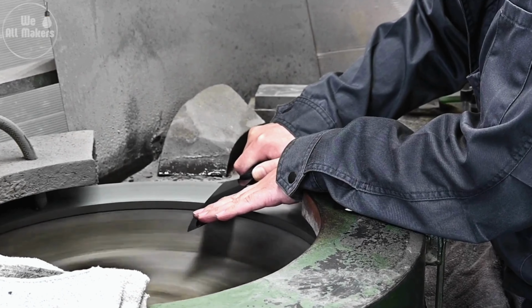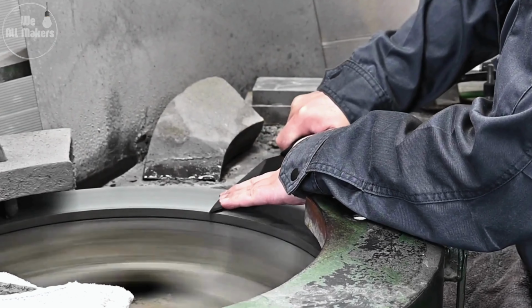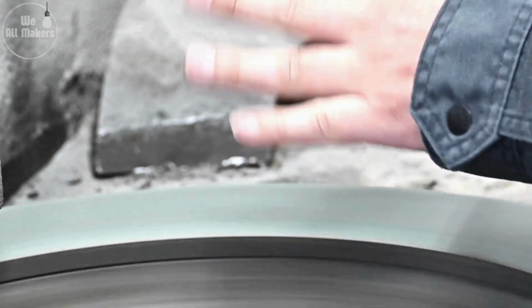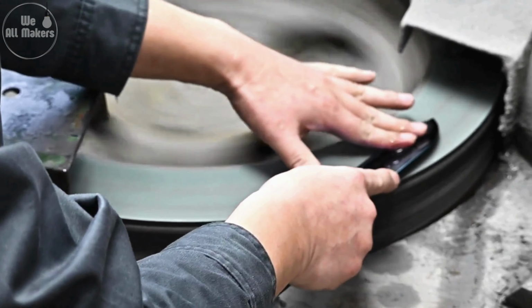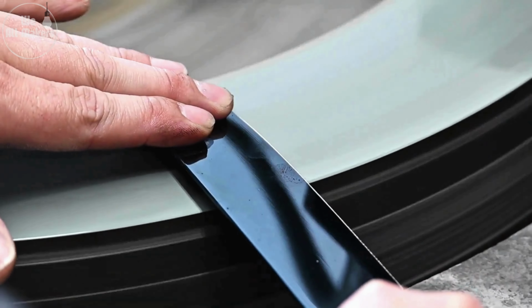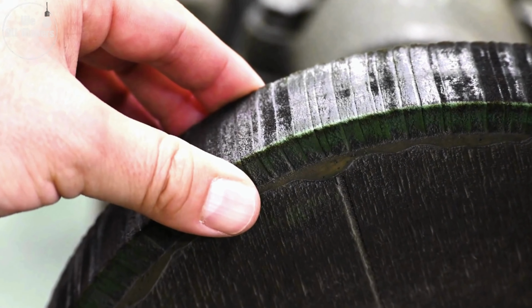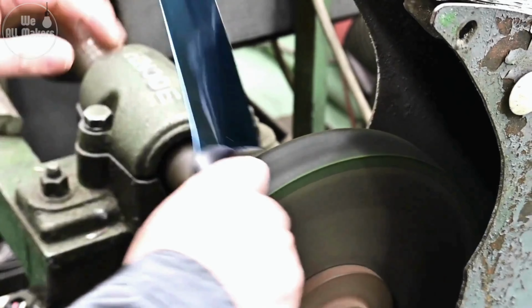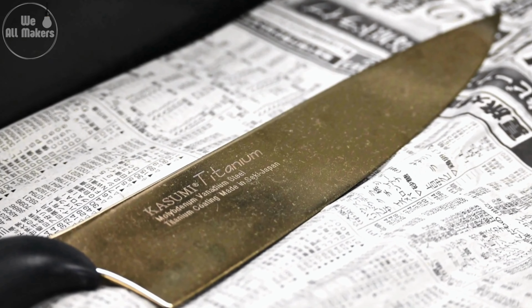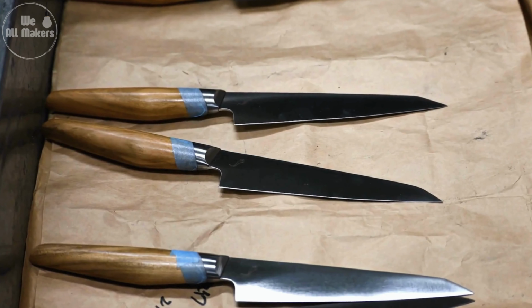Wet blade attachment, the most critical step, only performed by the most experienced craftsmen. The blade is sharpened using water to keep it cool, ensuring precision and durability in the final product. Only the most skilled craftsmen handle this step. They use water to keep the blade cool while sharpening, which ensures the blade stays precise and durable. It's where the final edge is perfected, making sure the knife isn't just sharp, but built to last.